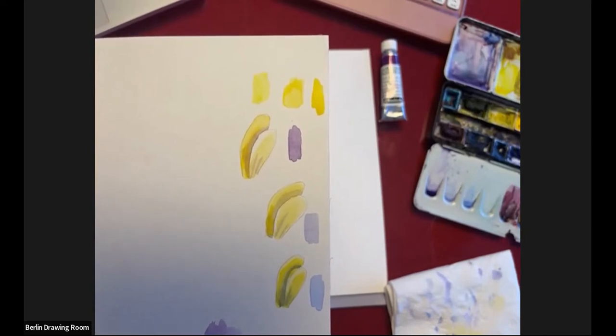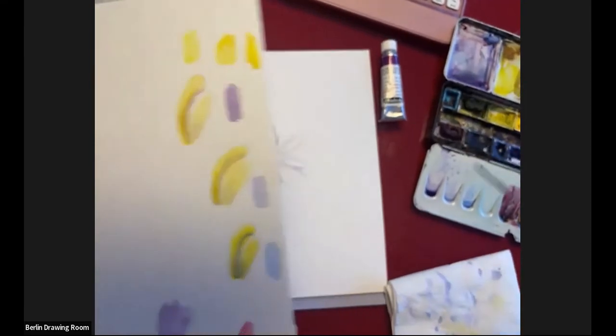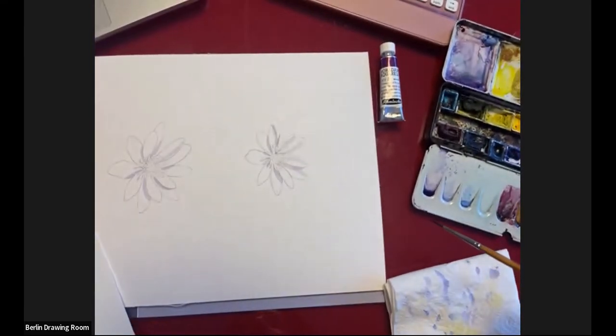And for now, for these washes, you really are better off using a transparent yellow pigment.